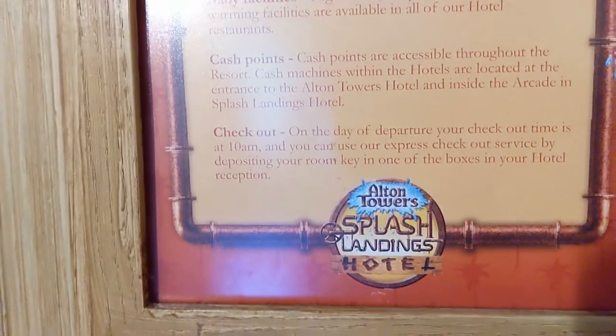Checkout was at 10 a.m. the next day. You just kind of wandered out. You didn't need anything, just make sure you left by 10. And then there's the map for Splash Landing's hotel.